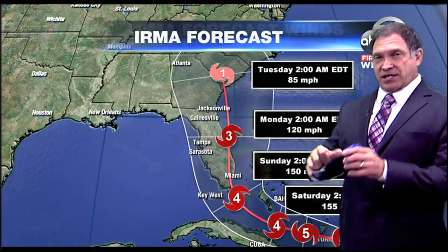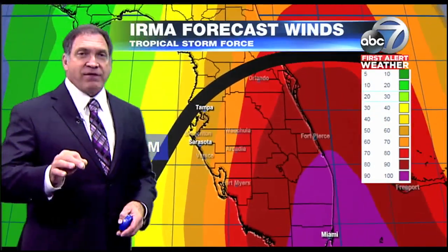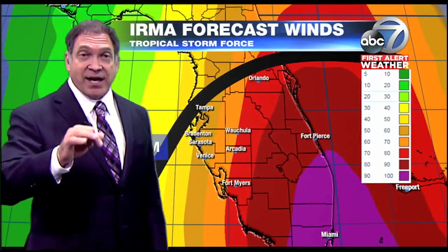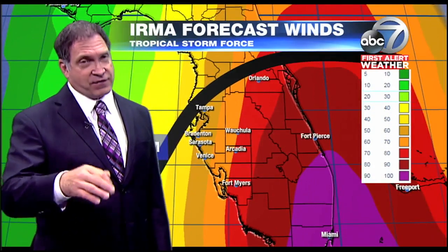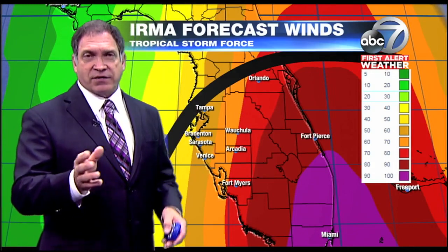That said, it is a big, expansive storm, and we will see some increase in wind speeds. Right now, hurricane-force winds have a low probability of occurring with the track that is forecast as of 5 a.m. this morning. If that track changes, these forecasts change. But only about a 20% chance of hurricane-force winds.